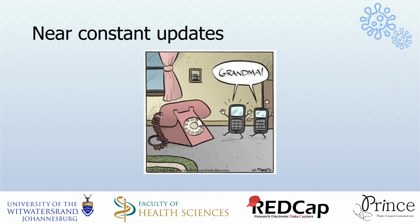Our primary neonatal database has already undergone 16 revisions. That's roughly every week that we're having to go in and add new fields, update definitions and collect different data. As the pandemic and the disease progress, so does our knowledge, and the data collection has to match that. That has been quite interesting and something we've never really had beforehand.